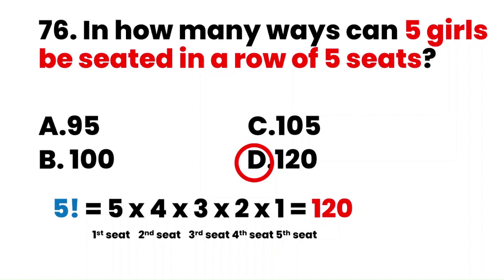We usually use factorial for ways, no? The combination of ways. It's a kind of probability where the arrangement doesn't matter. So 5 factorial, we have 120. Okay, so 120 is the answer.